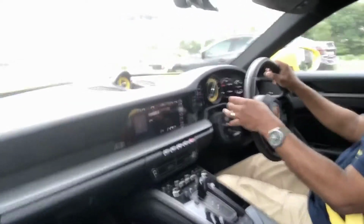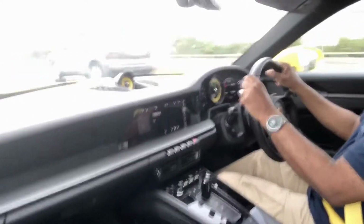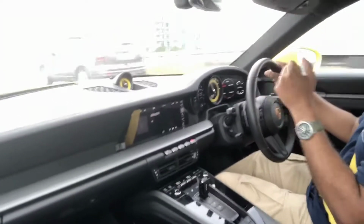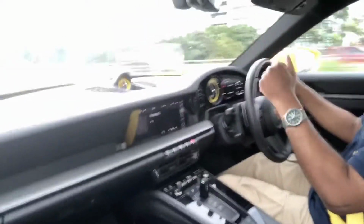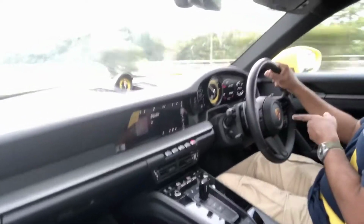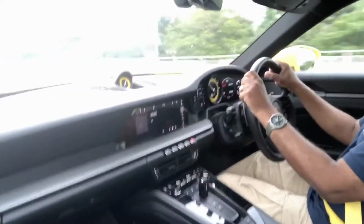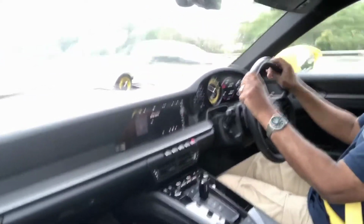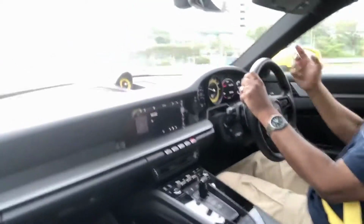And let me tell you this, I'm going to accelerate now. Watch this. And the brakes bite beautifully. 0 to 100 in 3.5 seconds. And I'm not even in sports mode yet. 450 brake horsepower, 530 Newton meters of torque. It is translated back on the road so easily.